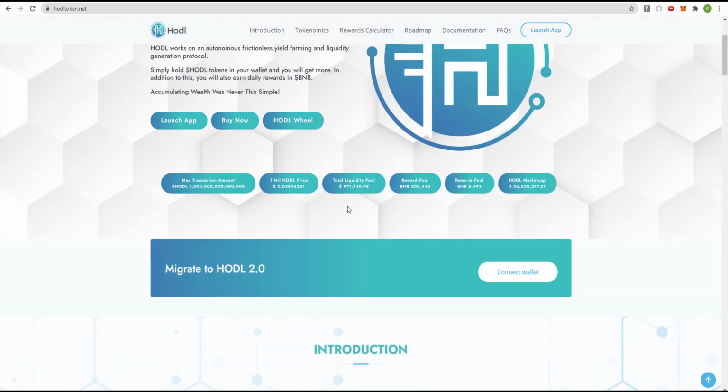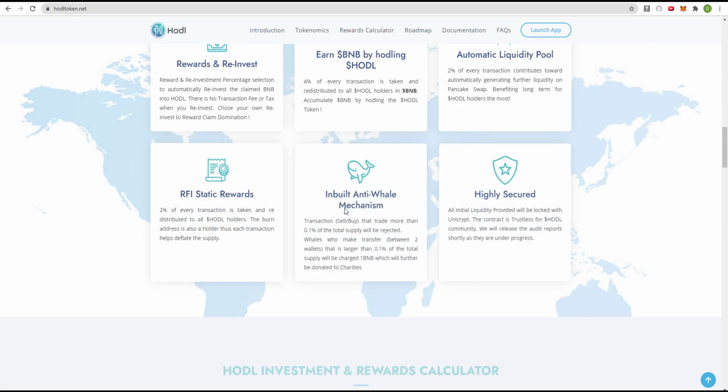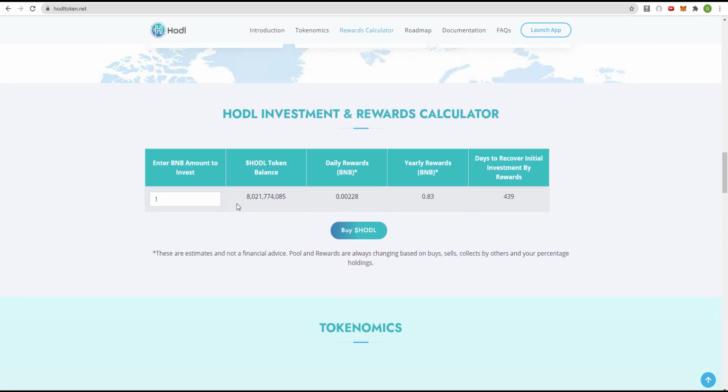Okay, let's now look at how we are doing with our investment. So today, if you invest one BNB, you get 8 billion. That's because the price has come down a little bit, so it's a little bit of a better deal today. You would get it in 439 days. So this is something that we'll continue to monitor and keep an eye on, because right now it's quite high. This is not where we want this to be. So let's see what happens tomorrow.